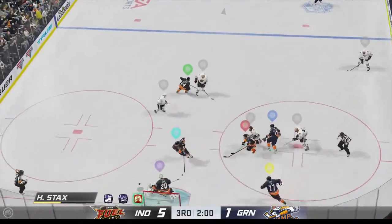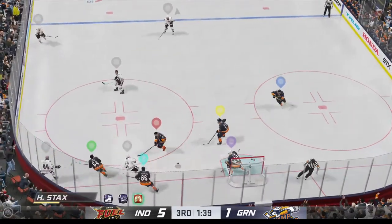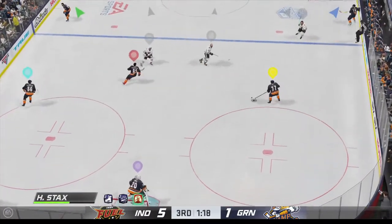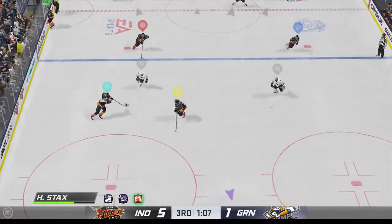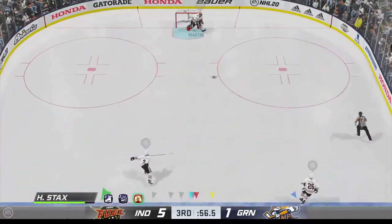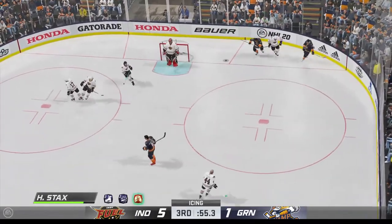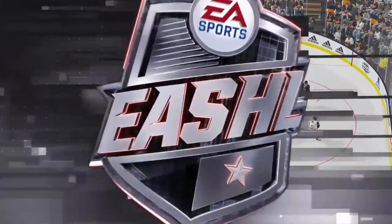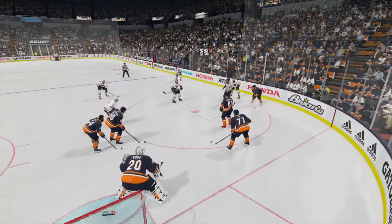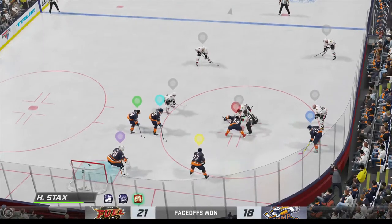Nice start winning the draw here inside the offensive zone. That was a good looking chance, but he turned it away. Diamond's taking it from his own end. Nearing the final minute of the third. And here's the pass to Akolatse. Icing is called, stopping the play dead. Indianapolis has been all over them right from puck drop, and they lead it big time late in this third period.